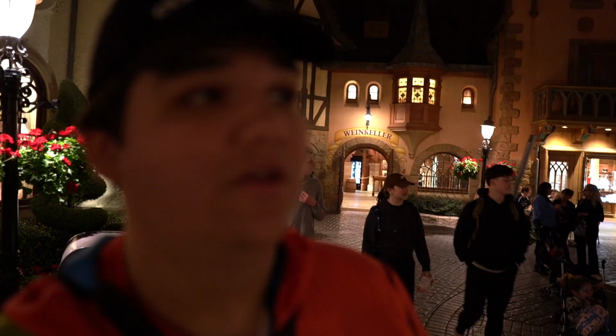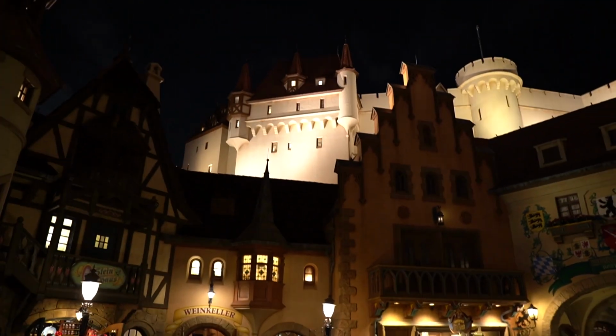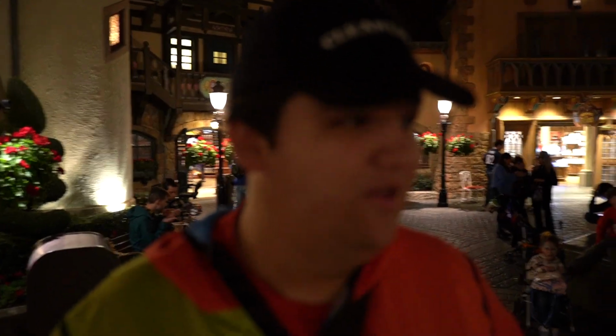I mean, just looking around here, look how much detail. The castle is behind everything, and the lights are on. So you can see in here, it feels very massive. Really, really well done. I love just walking around here.